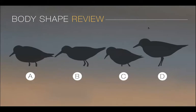So we have our first little quiz here. These are the body shapes of the four that we discussed. So what does everybody think that first one is? What species would you say that is? We've got the kind of smaller head proportion to the body, straight bill, and it's kind of average in size. What would you say? Any guesses on that one?